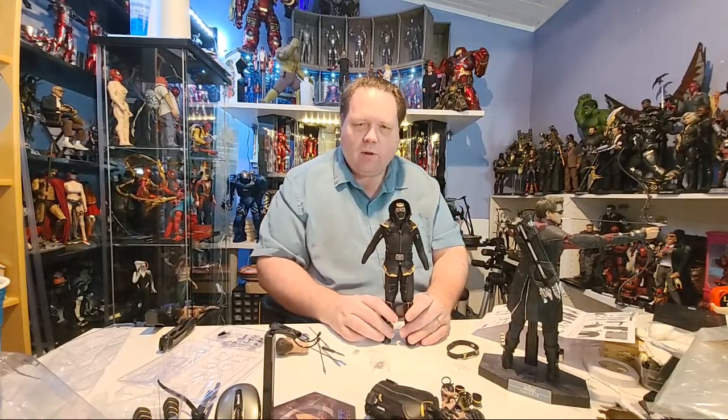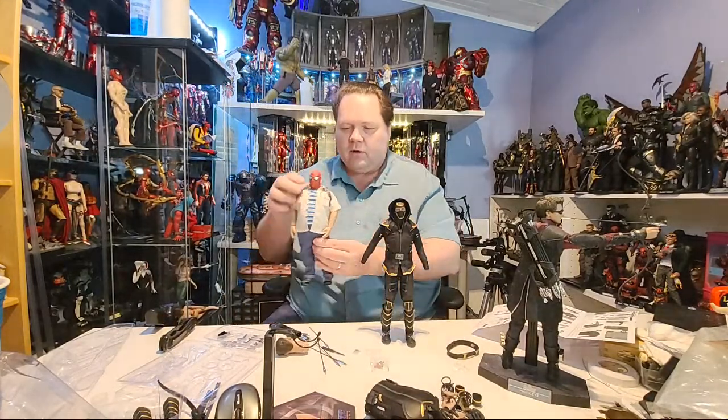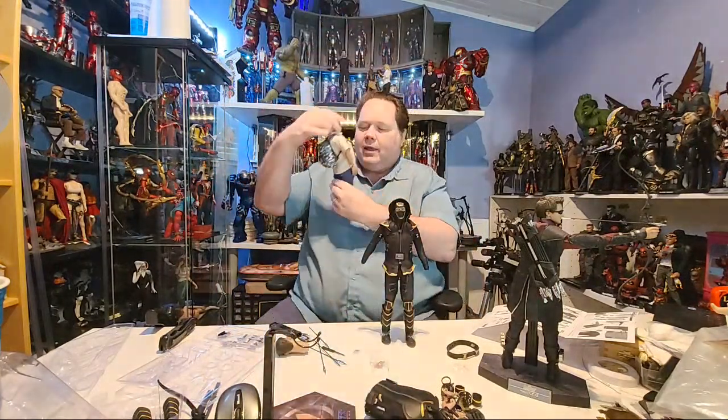There's a new Ned Leeds that has been announced by a third party. So I've got this Ned Leeds, which works. And it's so funny, when I got this, I was like, where the hell's the head sculpt? It's the funny part where we see him wearing the Spider-Man mask. And it works. I know who this is when I look at it. And so they have a new one, which actually is his head sculpt, and he has the yellow school jacket on. And I'm debating whether or not to get that.